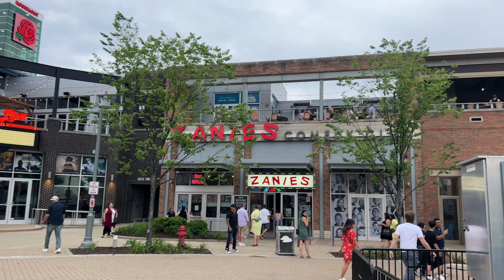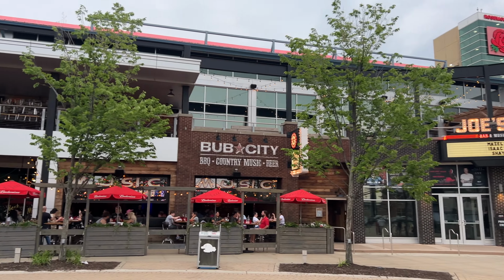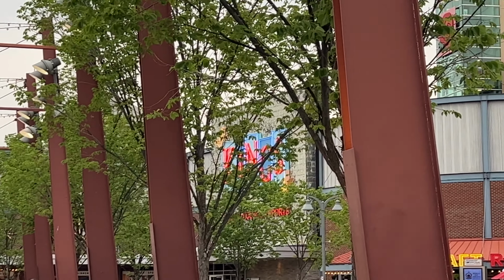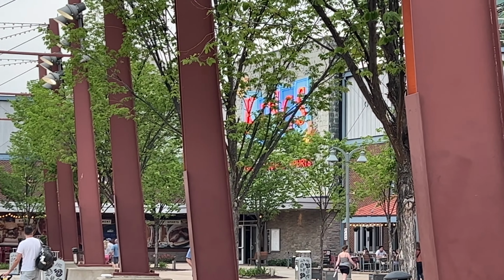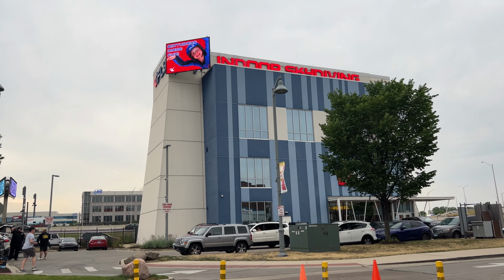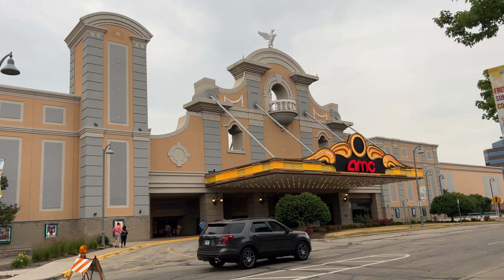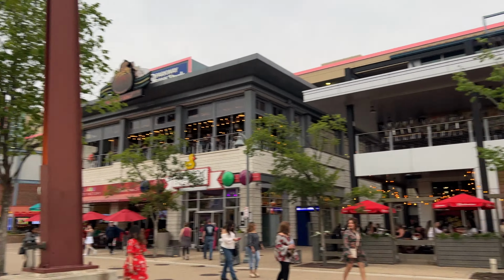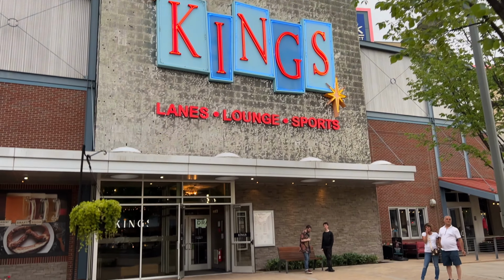So they got a comedy club right here, Zany's Comedy Club, Joe's Music Bar, Bub City, Sugar Factory. That's always a good time. And then King's. The Sugar Factory. Sugar Factory, no, we're gonna go bowling. And King's right there. They also got an indoor skydiving place, iFly. And then right across, you got AMC Theaters, hit up a movie as well. So yeah, there's a lot to do here, just right outside the airport. But for now, we're gonna check out King's Bowling.